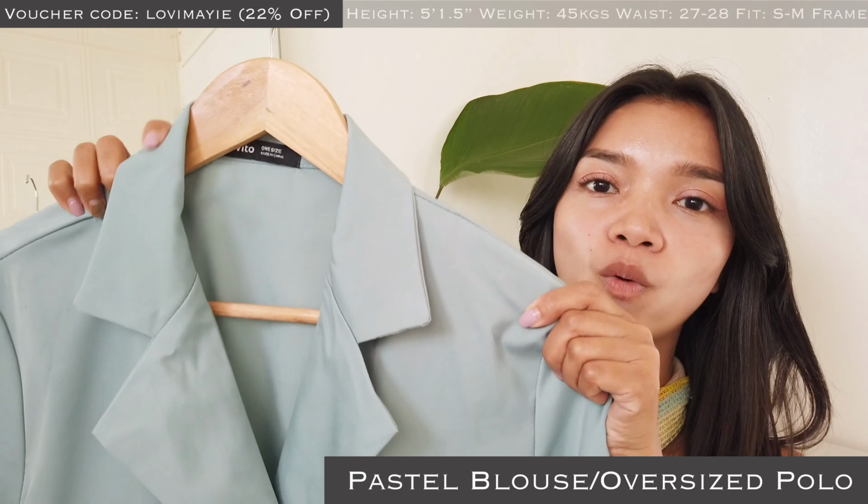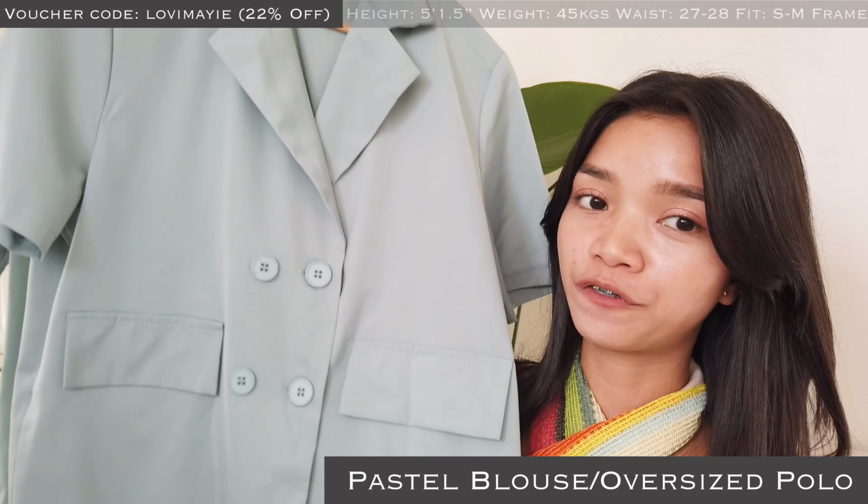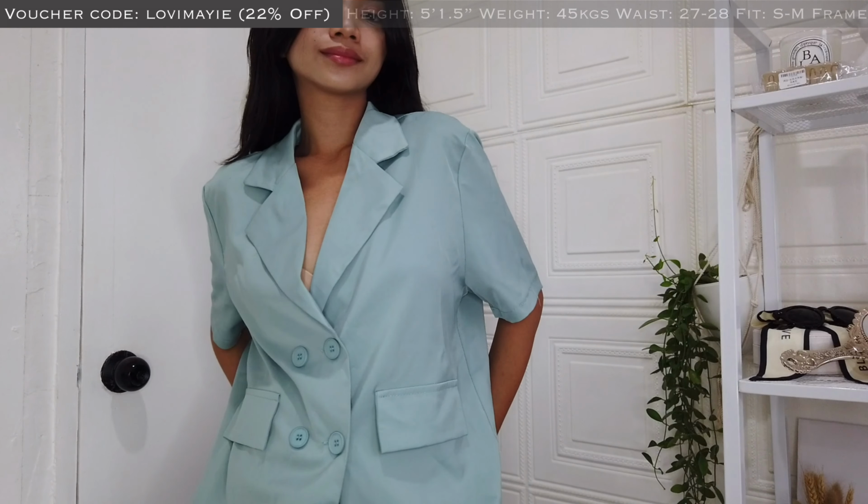And it is in one size only. So this fits from small to large frame. It's very stylish to pair this with baggy jeans or even skinny jeans.